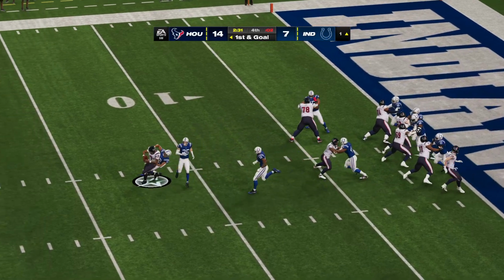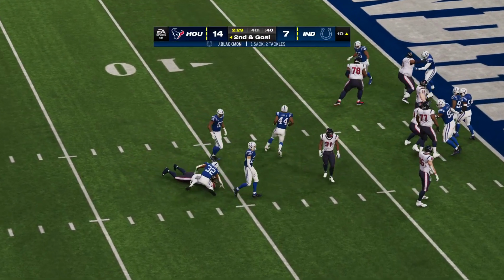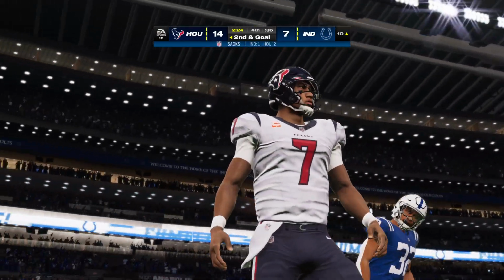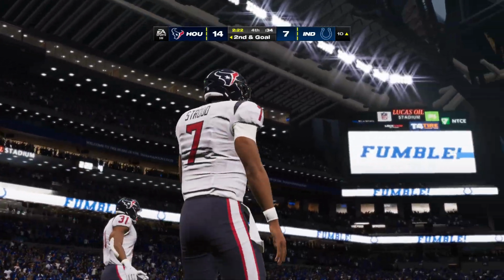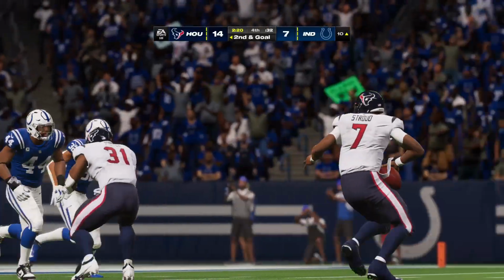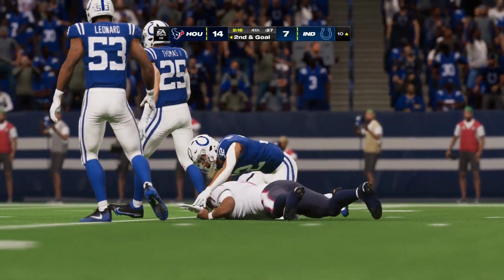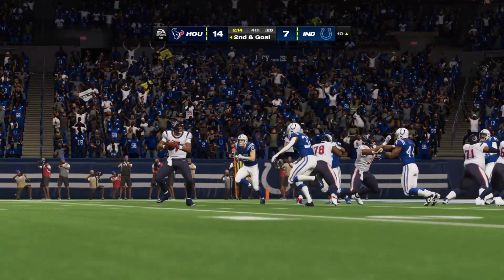Stroud off the play fake. And he is going to go down back at the 11-yard line. Julian Blackman, credit him with a sack as he buries him for a loss of 10. The 1st and goal looked like things were set up nicely, and now all of a sudden on 2nd and goal, Charles, a big challenge ahead of them.